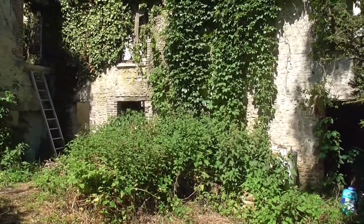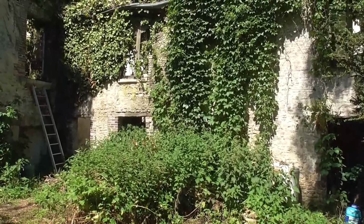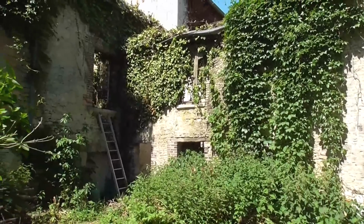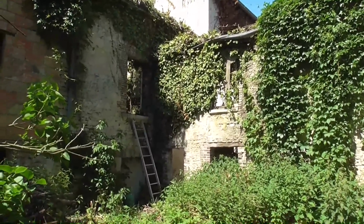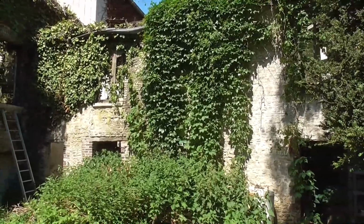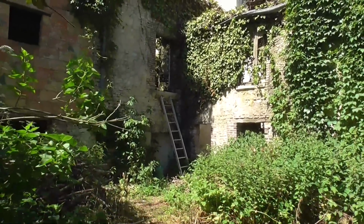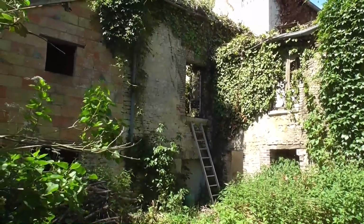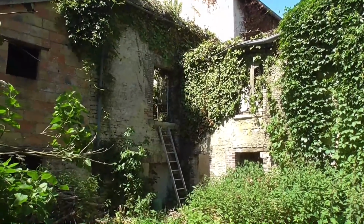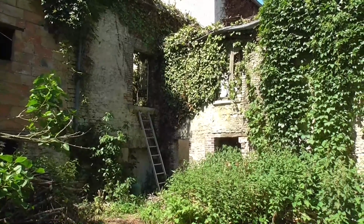But France is a strange place. This building, because I own it, I have to have insurance on it. So if anyone damages themselves when they break into it, I'm covered. So all the tumbledown buildings that you see in France are all insured. One of the strange things. And the reason they don't pull them down is because once it's gone, it's very hard to get planning permission to rebuild something. But while it's still here, I can restore it and rebuild it back up.